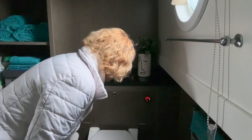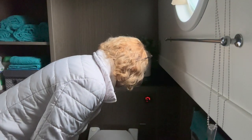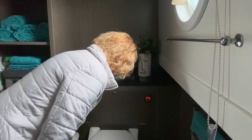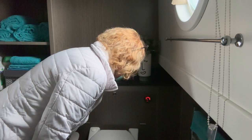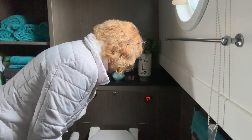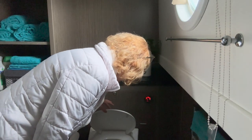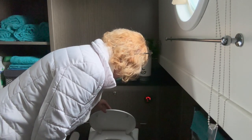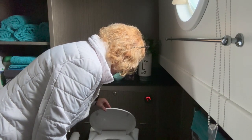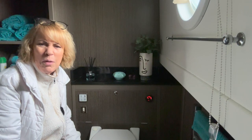So it's pretty much on empty. Should I flush it? Yeah. It does still work, yeah. That's all right then. Boaters and toilets.